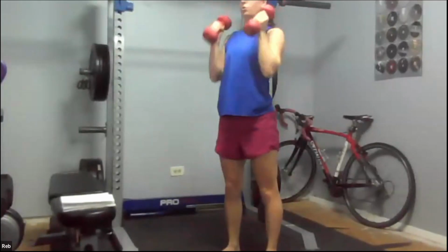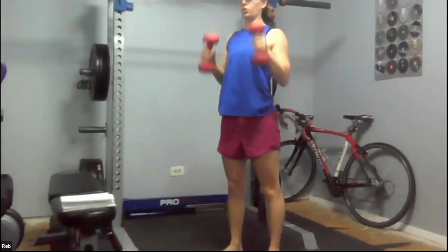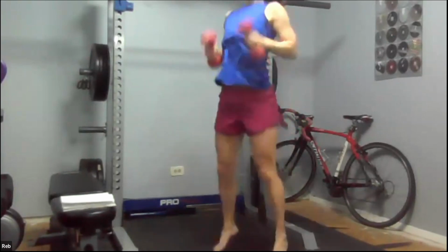So a couple things to keep in mind. At the start of the hang power clean, we're going to have those dumbbells at our side at about knee level. We're going to bend those hips back, but keeping the chest up, shoulders back. And then we're going to jump those dumbbells up to the shoulder.